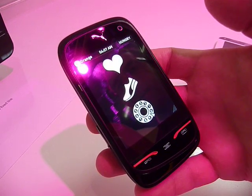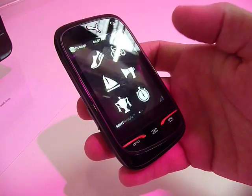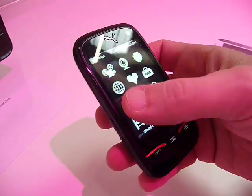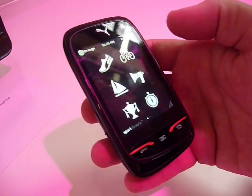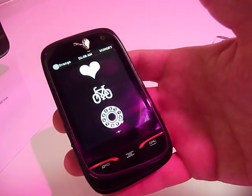We are looking at the Puma phone to be announced on February 16th. We see that there is a sport and a lifestyle menu. The center is a favorite screen that is customizable, so here I say I no longer want this and I'm down to 2. Let me come back over and I'm going to add tracking my ride to the favorites page.